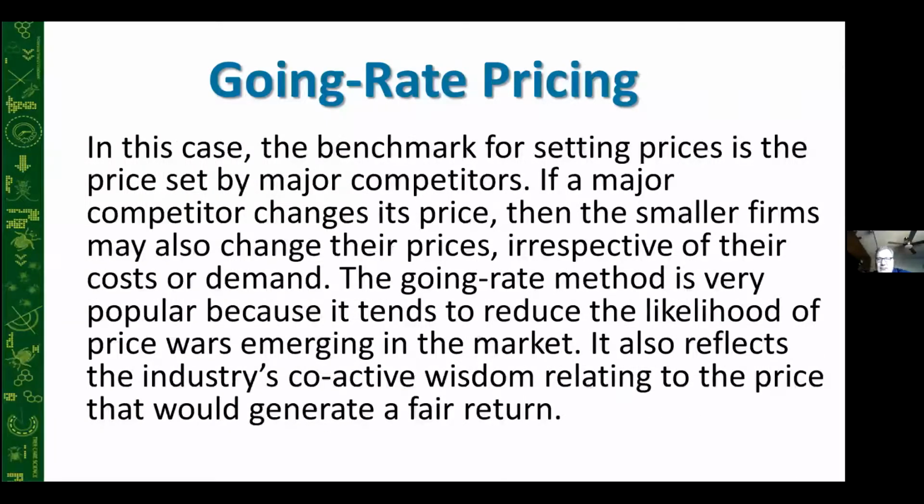With going rate pricing, the benchmark for setting prices is that price set by your major competitors. So one of the problems you can run into sometimes is that a major competitor changes its price. The smaller firms might be almost forced to change their prices, regardless of whether or not they've got higher costs or lower costs, or their demand isn't quite as high. But one of the things that this does do is it helps keep away from price wars where the price just keeps getting driven down in the marketplace.